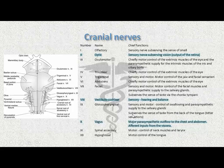But the vagus nerve is the star of the cranial nerves, because the vagus nerve is the nerve that is responsible for the parasympathetic input to the heart and the lungs and so on. The optic nerve is obviously the one responsible for bringing vision to the brain, and the vestibulocochlear nerve is responsible for hearing and balance.